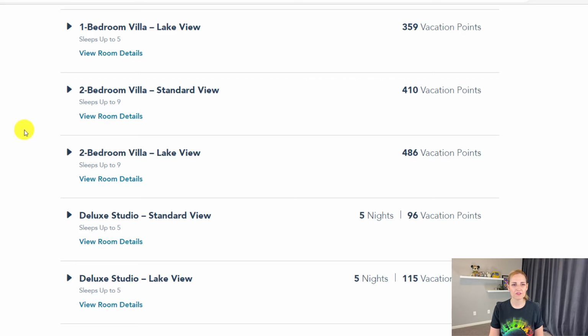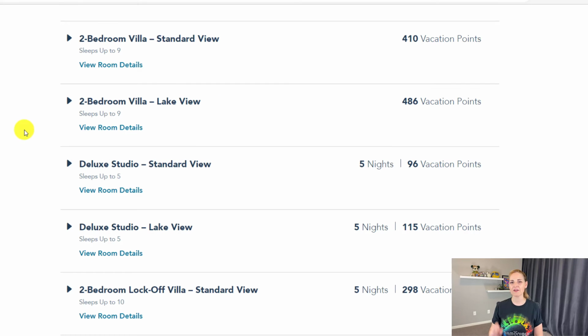Okay, let's go over to the 2-bedroom villa. Now remember, just like Riviera, we have 2 different room types for the 2-bedroom. We have a regular 2-bedroom villa, and then we have a 2-bedroom lock-off. And there is, once again, a difference. Just like Riviera, the 2-bedroom sleeps up to 9, and the 2-bedroom lock-off sleeps up to 10. So there is a little bit of a difference there. You need to pay attention if your party size is 10. You have to get the lock-off in order to accommodate the party of 10.